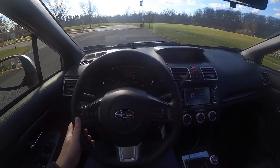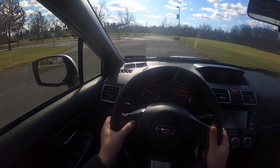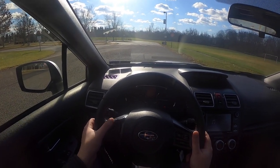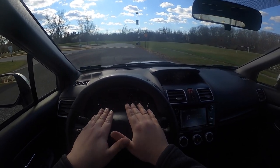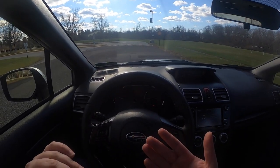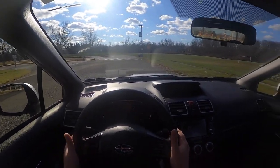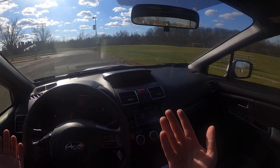On the steering wheel, you do have your Bluetooth controls right here, your Bluetooth hang-up, you have your next track, last track, and you have your volume right here. In the gauge cluster, you got these nice sporty red gauges. Nothing really fancy in here, but it works. The WRX is a bit of a cheaper car. It's cheap fun. That's kind of how it's marketed.